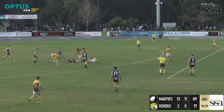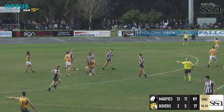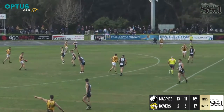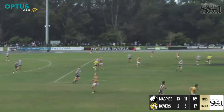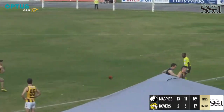Kicks it to a dangerous position. Barrett came through hard and just collected McCarthy. He didn't mean to. Yeah. He had his head over the football, and McCarthy has a free kick in his own defensive 50. Monty? Yeah, no malice there at all from Cam Barrett, but free kick there still, made high contact. So good decision by the umpire, but nothing wrong with it. On the Harvey Norman scoreboard, 89-17, Wangaratta lead.